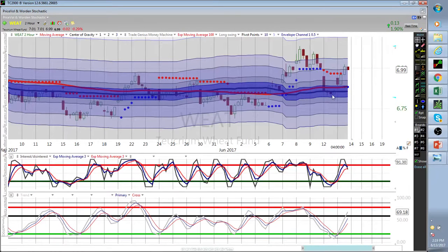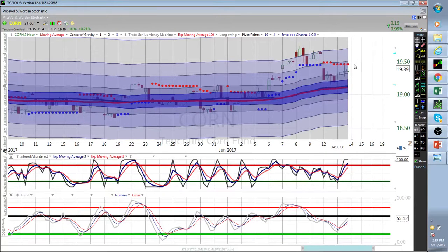So wheat, this is kind of nice. It bounced off the 100, moved back higher. It's starting to change its character. So now we have to start looking every time it gets oversold here. I think we can look for some good explosions higher, and we can buy them early. And not paying attention to the dog. He's letting me know this. And same with corn.